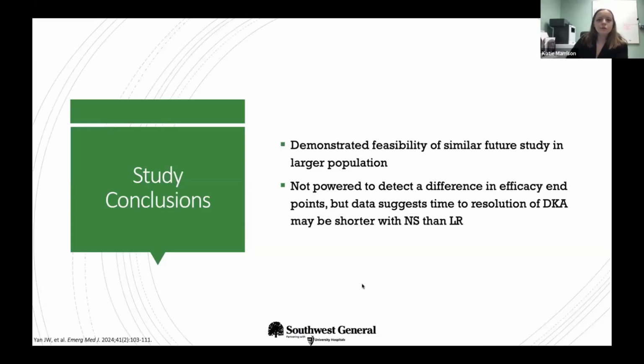So overall, the authors concluded that the study demonstrated feasibility of a similar future study in a larger population, where they do emphasize that this was not powered to detect a difference in efficacy endpoints, but rather was more of a descriptive study to assess the applicability of the protocol to future studies. So their data does suggest the time to resolution may be shorter with saline than with balanced crystalloids, but that is obviously yet to be seen in the general population.